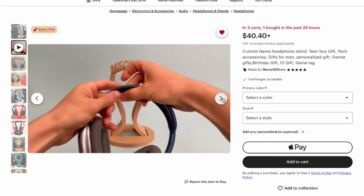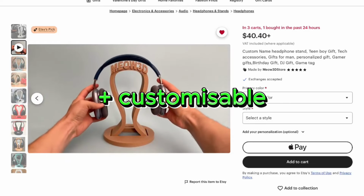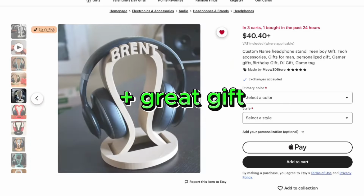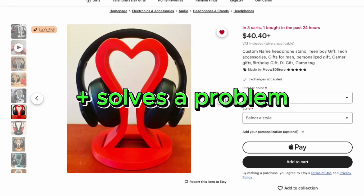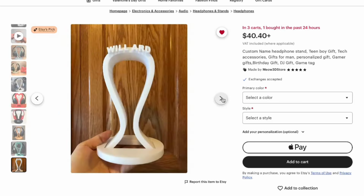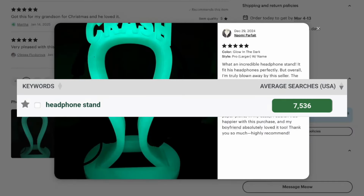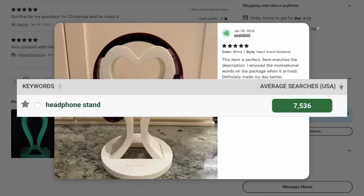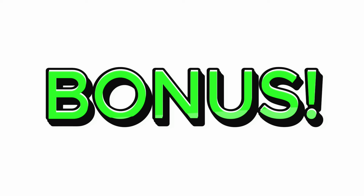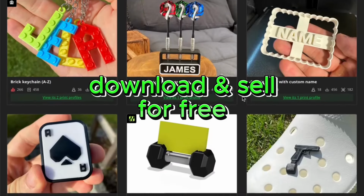This product is perfect for 3D printing and Etsy. It's customizable, which sets it apart from regular headphone holders and makes a great gift. Plus, it solves a real problem. People need a place to store their headphones. Most importantly, there's clear demand for it. Every month, over 7,000 people search for headphone holders on Etsy, so there's a steady stream of potential orders just from the search.